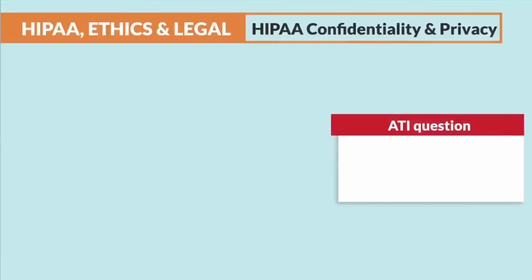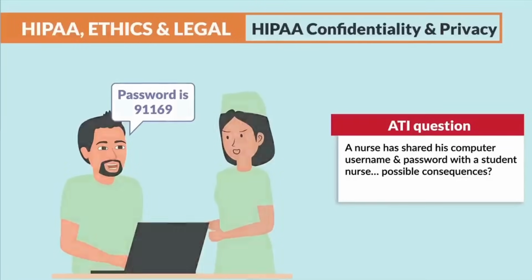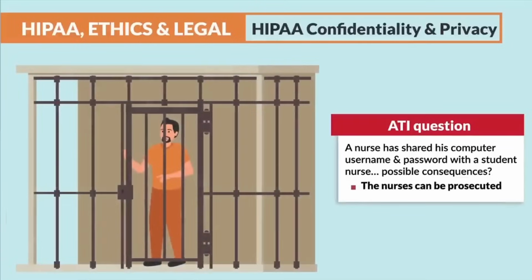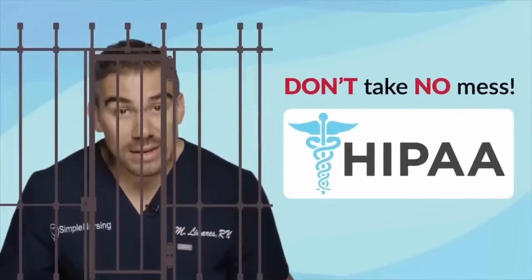So ATI had a question. A nurse has shared his computer username and password with a student nurse. Possible consequences. Correct answer, the nurse can be prosecuted as a criminal. Ay, Dios mío. Seriously though, you can go to jail. Oh no, HIPAA is real and it don't take no mess.